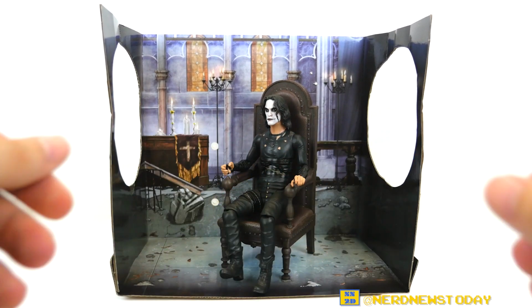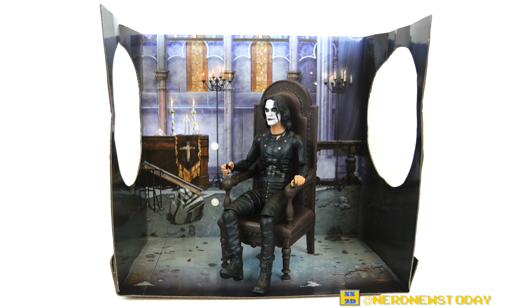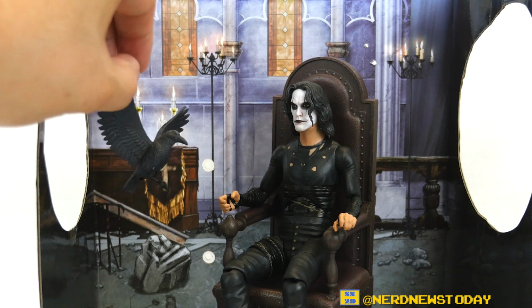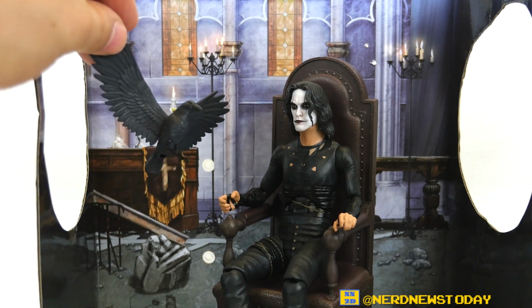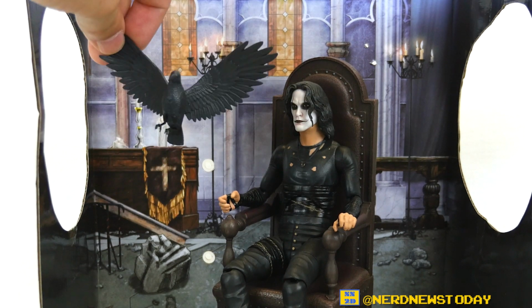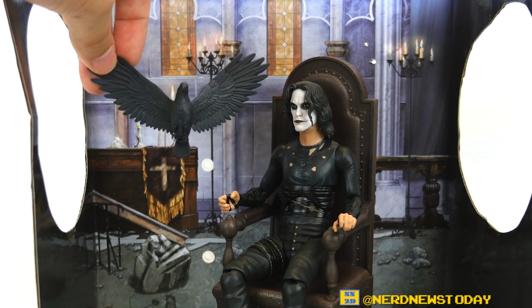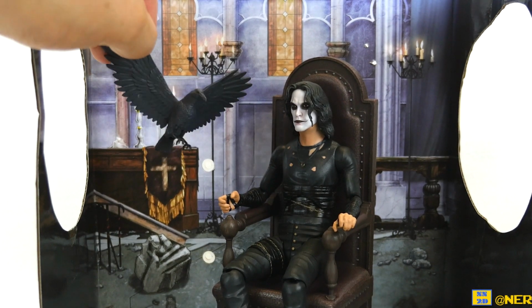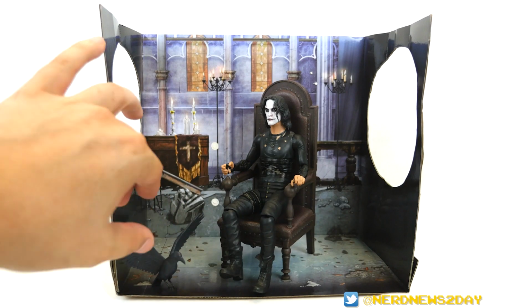There's also one other accessory we haven't talked about yet. That's the other accessory it comes with. And that would be that crow that we looked at a little bit earlier. So again, really nice sculpting. I love this crow. I just like this figure in general, but the crow especially, it's a really great crow. His wings are completely spread open. And the one interesting thing about it is that it can't really stand up straight on its own because of its leg position.